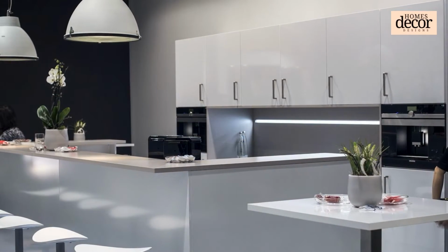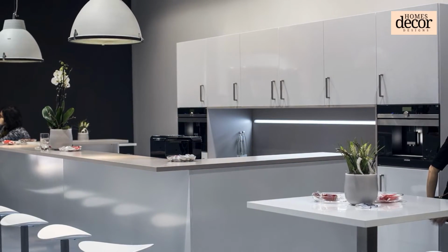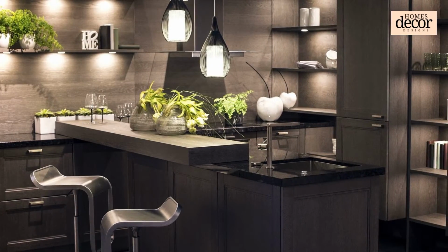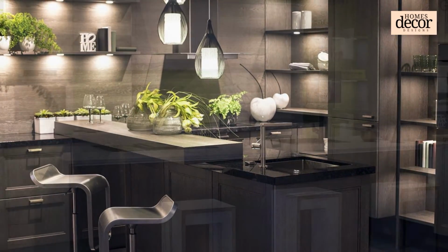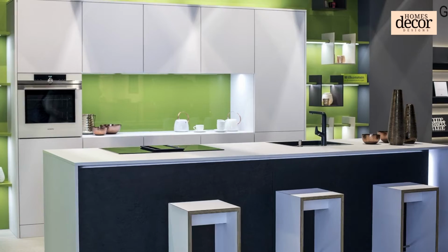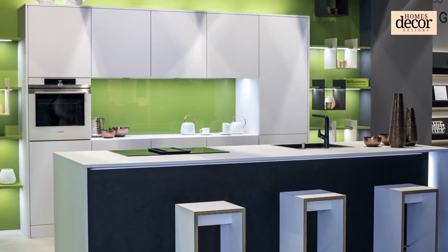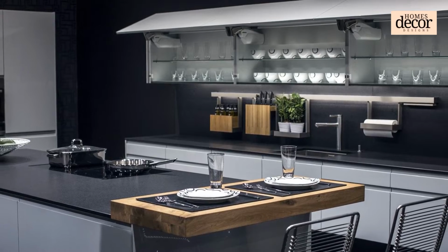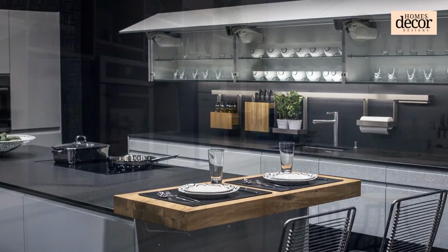3. Fold-down bar with built-in storage. A fold-down bar with built-in storage is a great space-saving solution for small kitchens. When you are not using the bar, you can simply fold it down against the wall. The built-in storage provides a convenient place to store bar supplies, glasses, and other items.